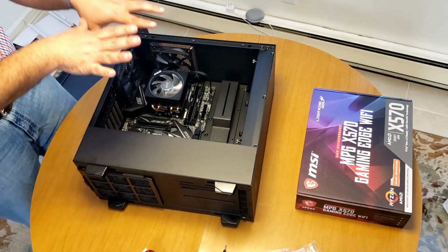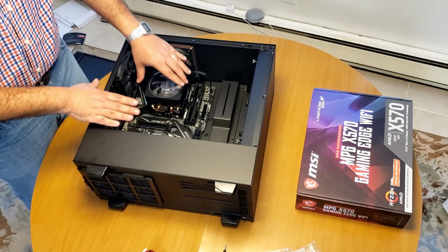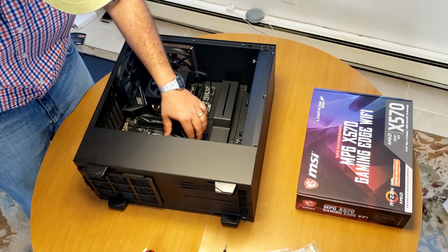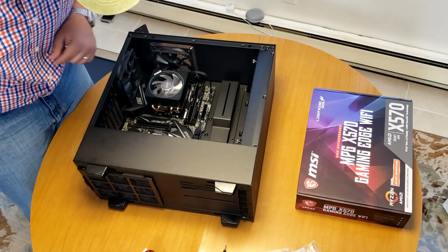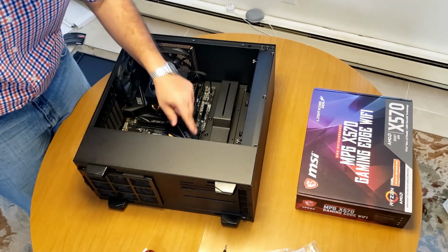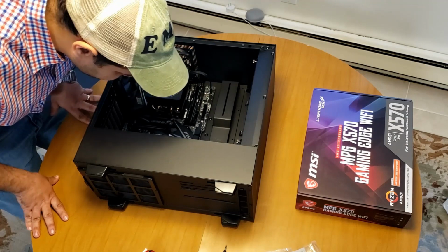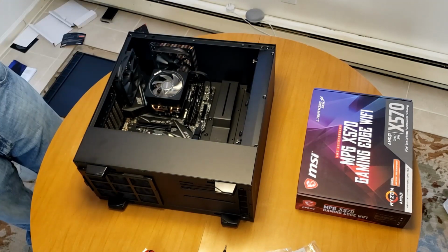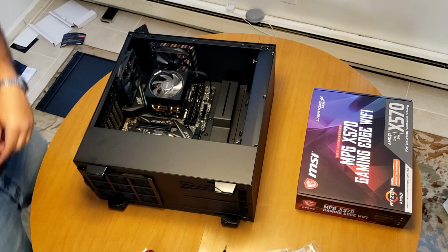Okay, so it just fit in there, like literally it went in there, and then something just kind of clicked down, and it's seated perfectly. All the holes are lined up. Wow, there's a lot of screws. 1, 2, 3, 4, 5, 6, 7, 8 screws that I see. So let's get those screws in there.